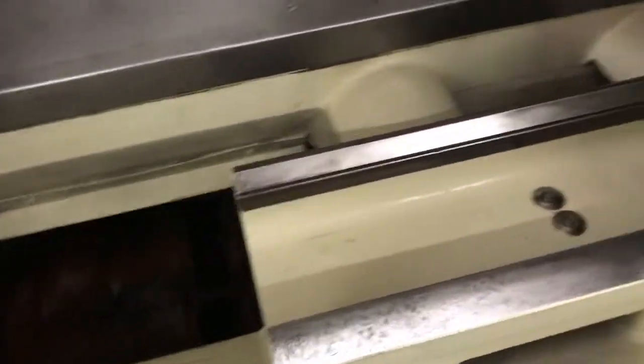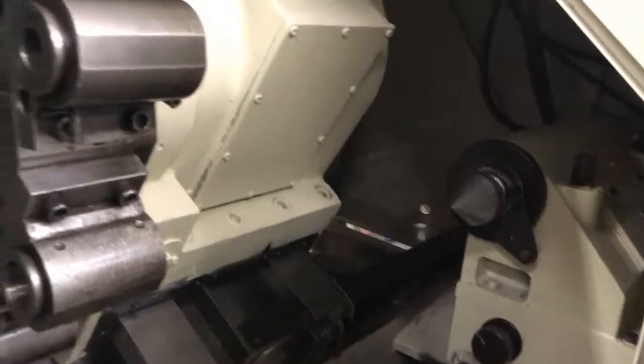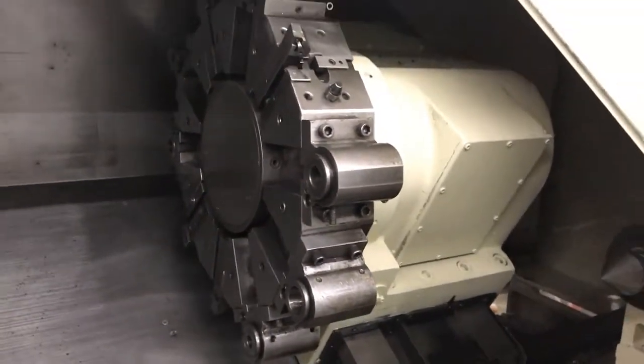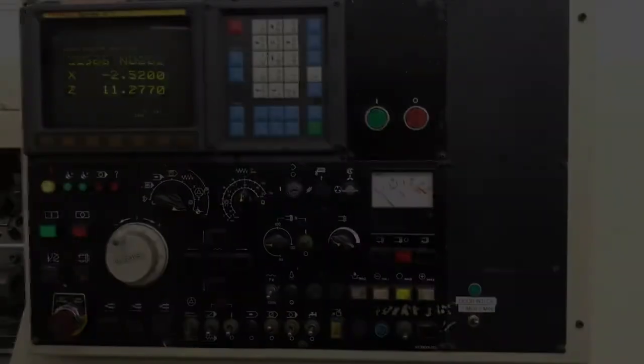There's a chuck one more time. We'll just do a run around again on the inside here. Get you a good look. Tailstock, turret, and the control. There you have it, guys.